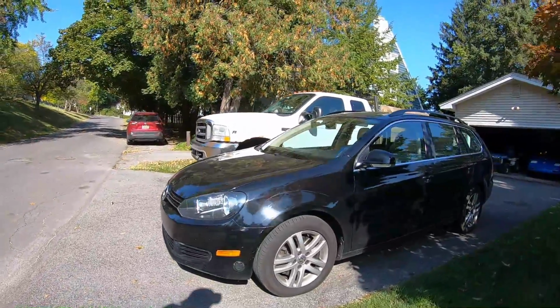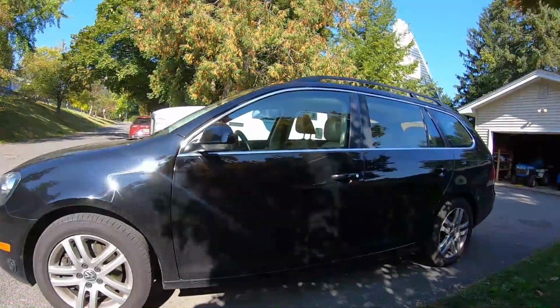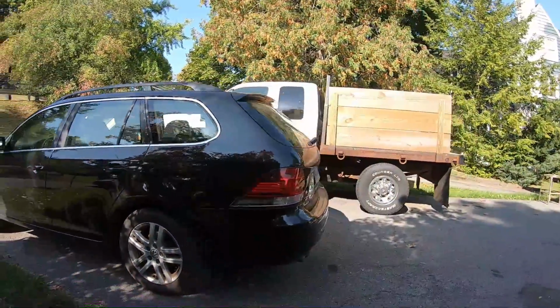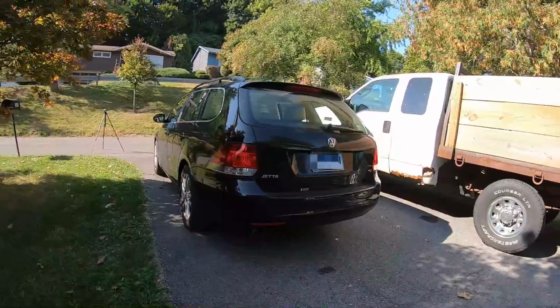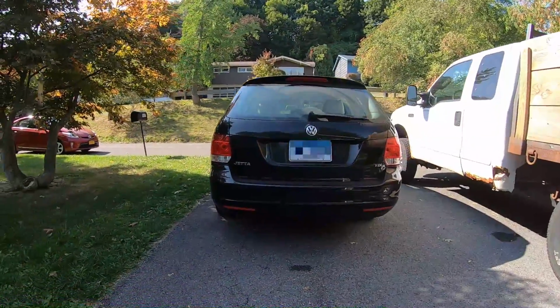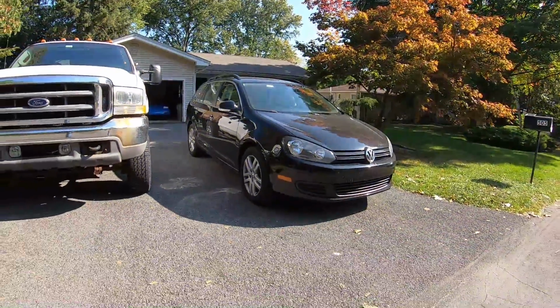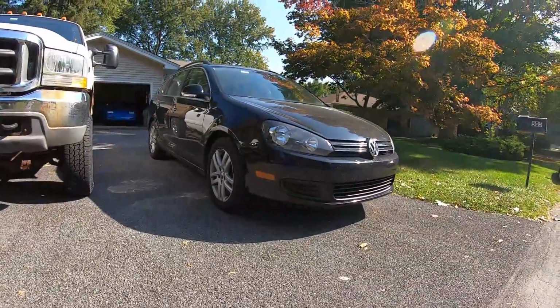This particular car was actually part of the Volkswagen scandal back in 2015, and Volkswagen bought them all back, fixed their issue, and sold them back to dealers. The guy I bought this from bought it back from a dealer back in 2018. I bought this in Syracuse, New York.